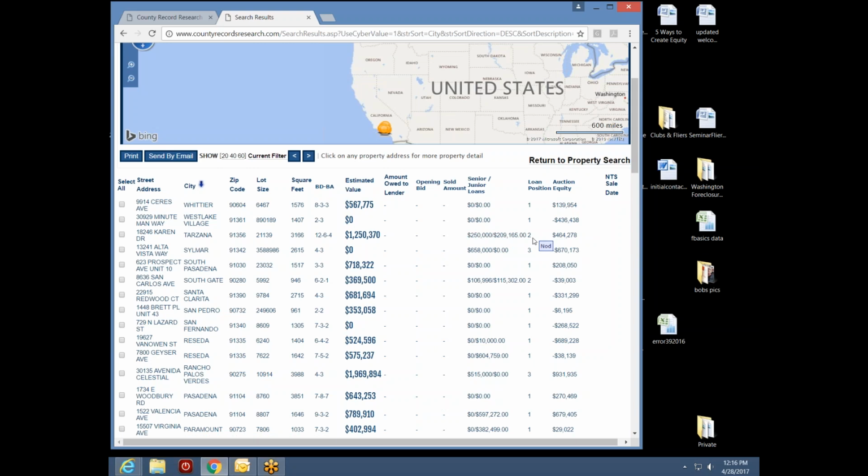So that's telling me that taking the second and the first and adding them together, those are about 700,000, and there's still almost 500,000 in equity. So this one is also screaming to me, come make an offer. Now, notice that there is a third here. In this particular situation, because there's a second foreclosing, remember the slash in the senior junior loan column represents the foreclosing loan. To the left of the slash is 250,000, that's our first. To the right of the slash is 209,165, that's our third. So we have 3 loans in play on this property, and yet it appears they have almost 500K in equity.